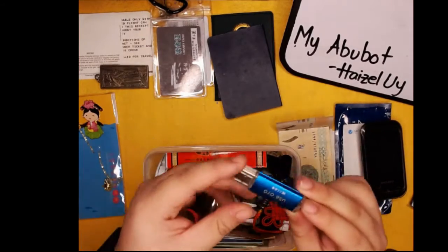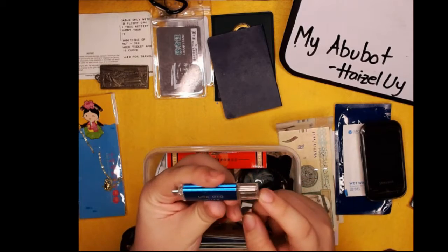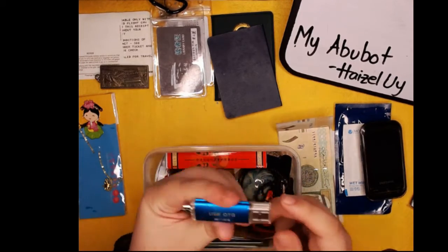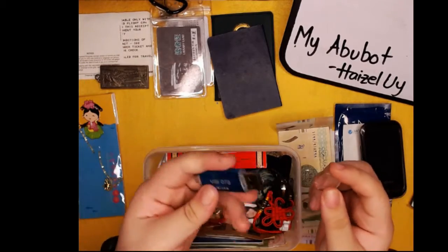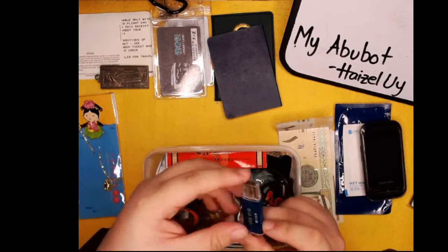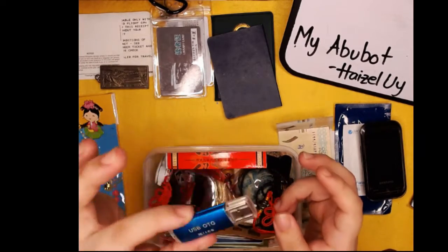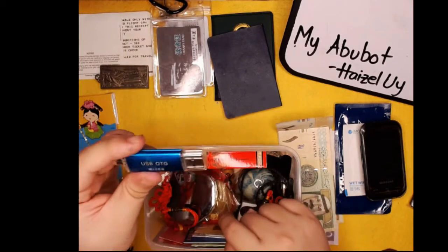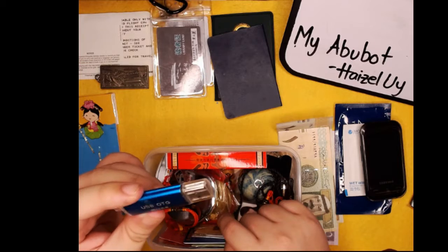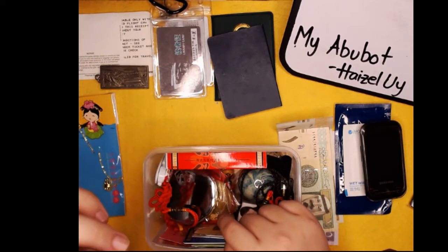Now here's an OTG USB. Yes, this is the first USB that I bought online in Beijing. So I chose this one so that I could also store files on my phone, but I never really got to use it that much. But there are some files here, like complete classic novels from A to Z, complete sets from classic poets, writers, anything.